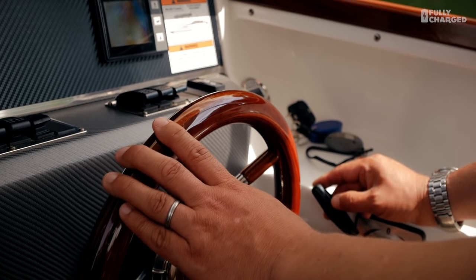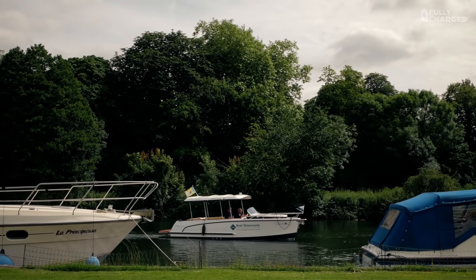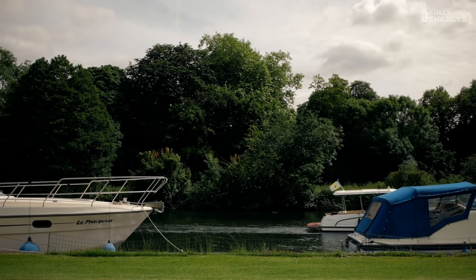And you know, it's a serene boat. You don't need to be going much faster. Right. And eight hours is a long time to be driving any vehicle or boat. So it's irrelevant, isn't it?